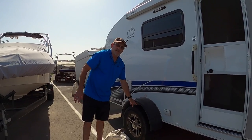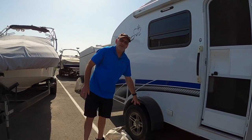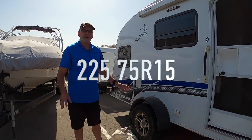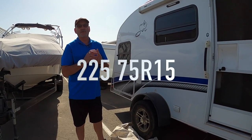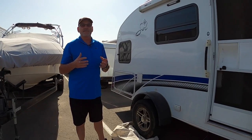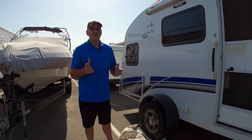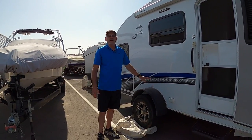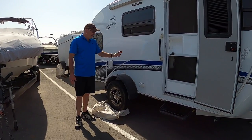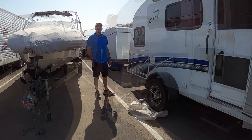But we did replace the factory tires, which were originally some China brand that we didn't trust too much. These are the Goodyear Endurance 10-ply tires, and they are designed specifically for off-roading. Not off-roading so much, but they're very, very durable. And the new Soul Horizon has the Endurance. They do have the Endurance. Yeah. But we have been down some serious off-roading trails with this trailer, and with these tires, we're very confident we're going to get there and we're going to get back.